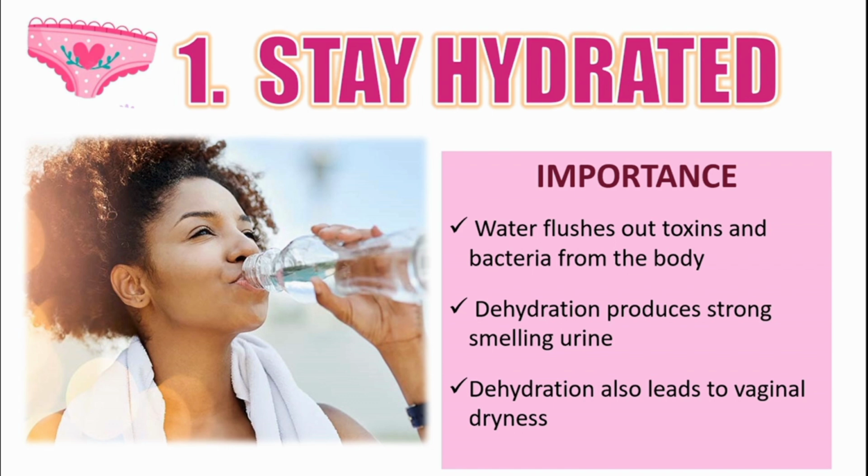Now, aside from that, dehydration can also lead to vaginal dryness, and sometimes that can lead to itchiness. So it's very important that you make sure you're taking in sufficient water on a daily basis. So keeping hydrated is the first tip I have to share with you.